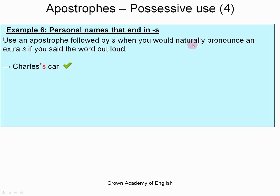So because of that, this is the bit where we're saying where you would naturally pronounce an extra S. Well, that is the case. We would naturally pronounce this S. So in that case, we are allowed to use an apostrophe and we add the S on. And it's the same for the name Francis. Okay, so Francis in the singular, without any possession, we would say Francis. And when we want to discuss the wife of Francis, we would actually pronounce this second S. We would say Francis's wife. It's quite difficult to say, but we do say that second S. So that is why we use an apostrophe and we add the S. So it's exactly the same as a singular noun.